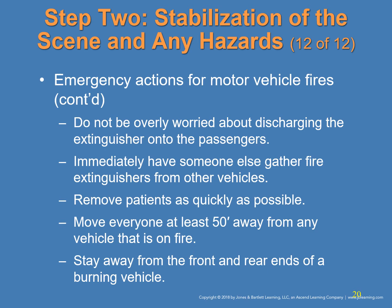Remove patients as quickly as possible, but take care because they may have sustained injuries. Move anyone at least 50 feet away from a vehicle that is on fire. Stay away from the front and rear ends of a burning vehicle.